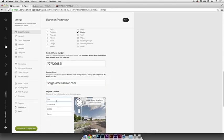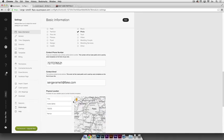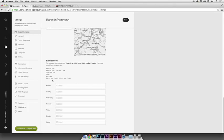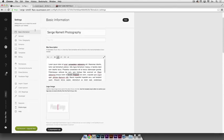All right, so here you can put your physical location, and you can play around also with the Google map to put in something. This is, for example, Paris. I can just put your exact location. So I put some fake address. You can also put your business hours. Well, we photographers work 24 hours, so I don't put a description. So that's the basic information.